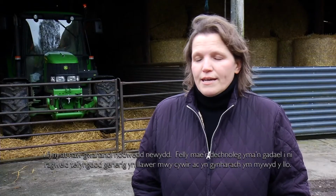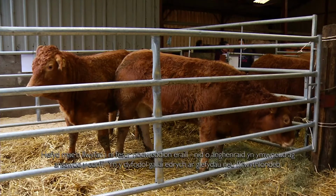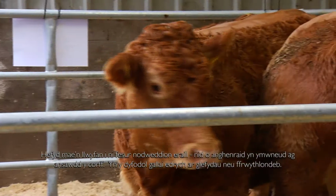So the technology allows us to predict genetic merit much earlier in a calf's life with greater accuracy, and it was also providing a platform for us to perhaps measure other traits not necessarily related to carcass quality. In the future it may be disease, maybe fertility, but the platform is there.